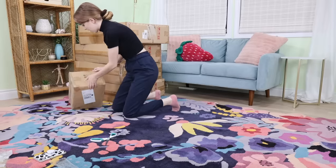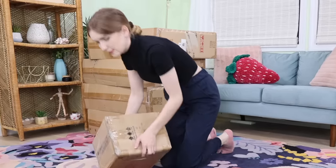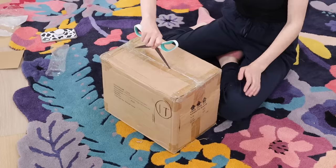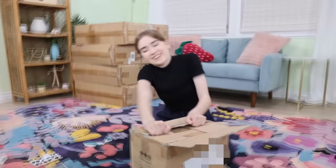We have our last box before the sinks. This one's really heavy. I'm fearful that this is similar to the last because it looks kind of similar. Oh no. Oh no.